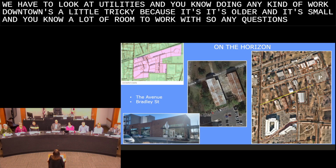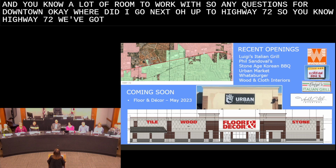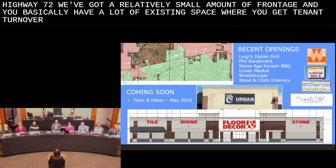Any questions for downtown? Okay, where did I go next? Oh, up to Highway 72. On Highway 72, we've got a relatively small amount of frontage, and you basically have a lot of existing space where you get tenant turnover.